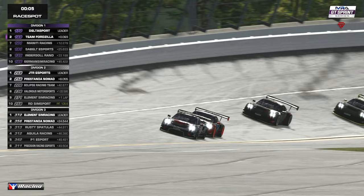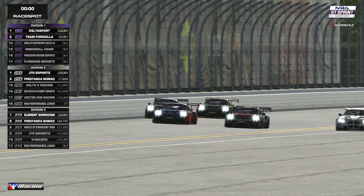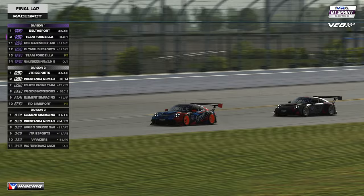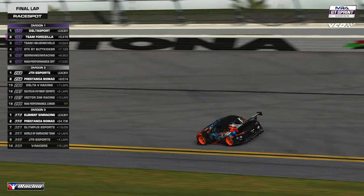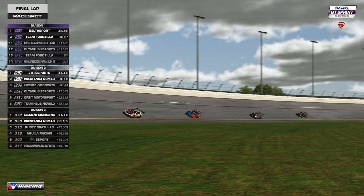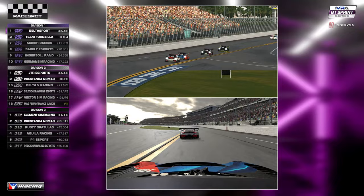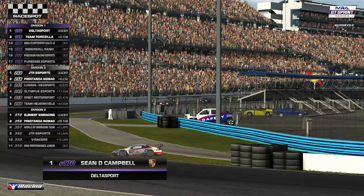Huge defensive line. One car running out of gas on the apron, one of the Olympus cars. Side by side into the bus stop. Oh my goodness. Burns backs out of it. Klinger checked up hard. Does Burns have enough to close up to Campbell for the stripe? Final time through NASCAR 4. Campbell looking to hold on. Burns looking to rip it away. Here comes Tom Burns. It's not going to be enough. Sean Campbell wins at Daytona.